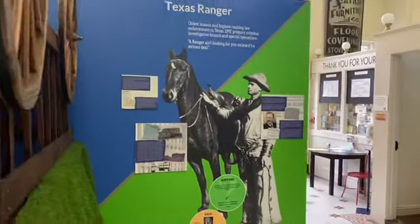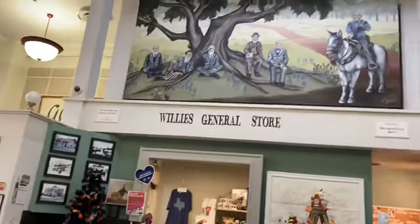The reputation of law enforcement in Williamson County today often overshadows our rough and tumble frontier years. We count ourselves to have a very long and very rich history on all sides of the law in Williamson County.